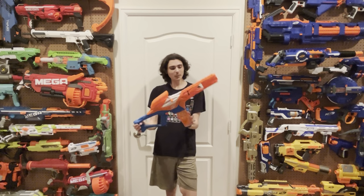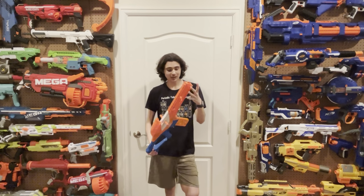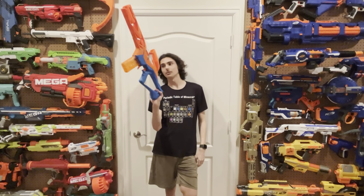So would I recommend this blaster? No, I don't really think so. This blaster is weird and it just confuses the crap out of me. It is using proprietary magazines. That's the first big problem.